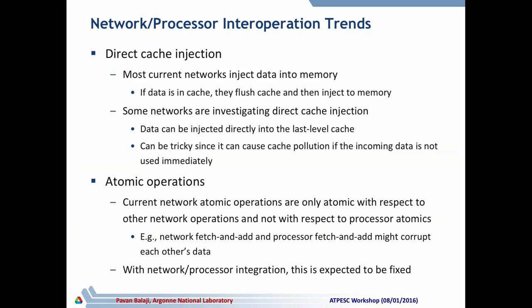But you have to be very careful when you think about direct cache injection, because the network can go and put it in your last level cache. But if you don't use the data immediately, you're polluting your cache. So you have to be very careful. It's a double-edged sword. You have to be careful how you use that.